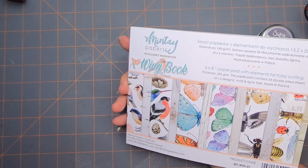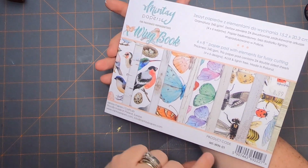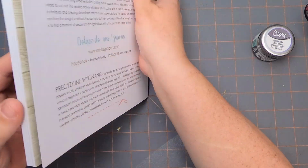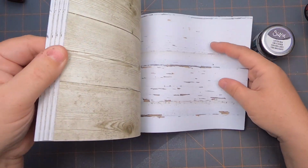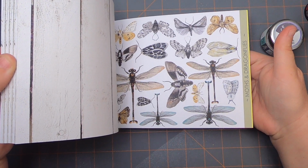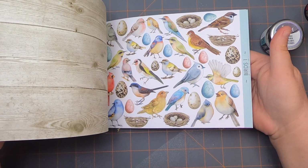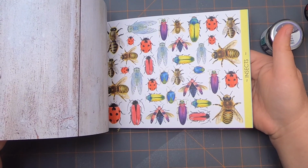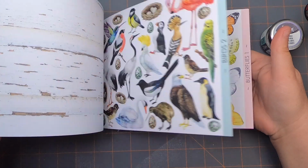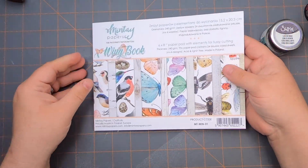So this is from Minte Papers, and it is their Elements for Fussy Cutting, product code MTWin01. It's the wing book, so it's all sorts of fun fussy cuttable things: insects, moths and dragonflies, butterflies, birds with their eggs, insects again. It's a lot of fun, fussy cut watercolor little creatures, and I really like that. I thought it was lovely.